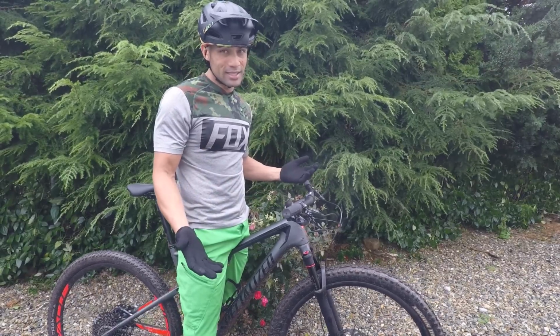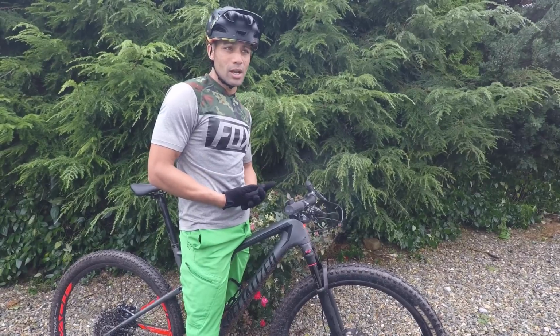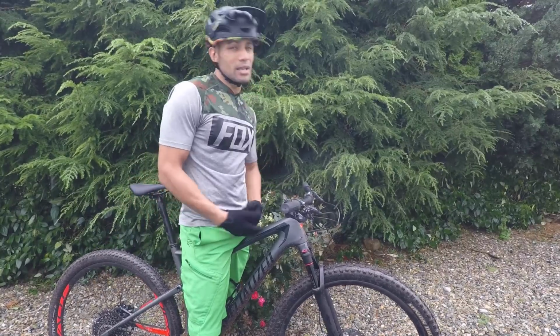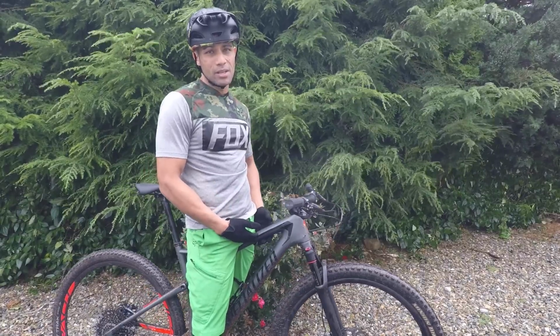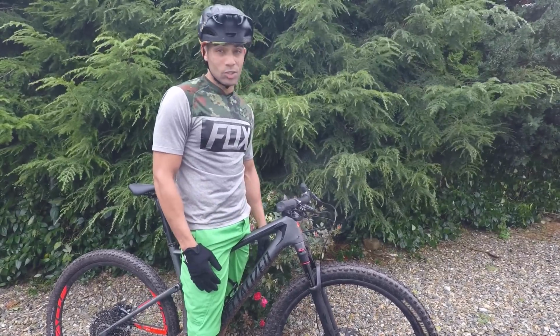Drawbacks, the price. The bike is $5,200. I do expect a little bit more high-end equipment on the bike. It only comes with the SRAM GX Eagle, which is nice, but maybe I expect an X01 drivetrain for that kind of money. But you are getting the Carbon 11N grade carbon, which is light and super stiff.